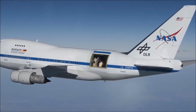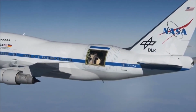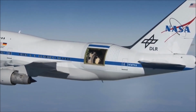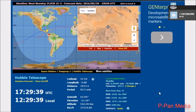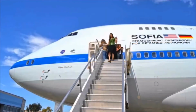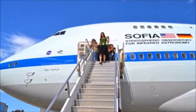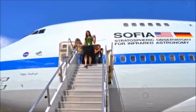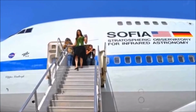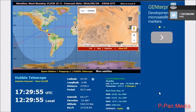Stratospheric Observatory program has been in existence longer than Hubble, but they haven't had anything flying for that long. I forget when Sophia's first flight was. No, Sophia is not that old. It's been in existence, I think, since 2002 or 2004. But there were airborne telescope observatories being flown longer than Hubble.